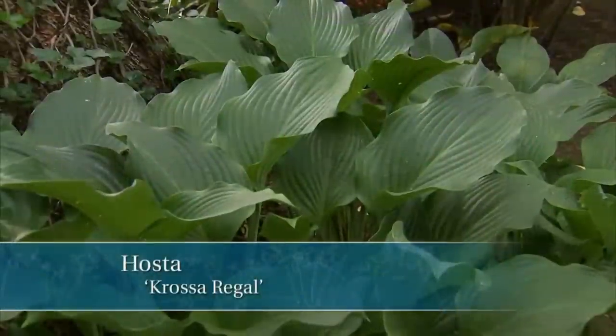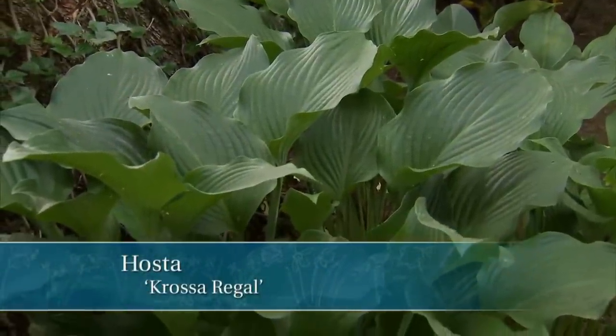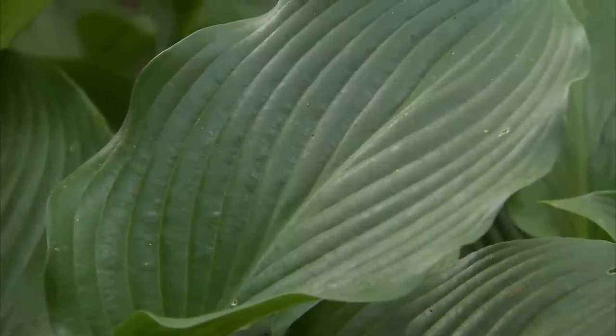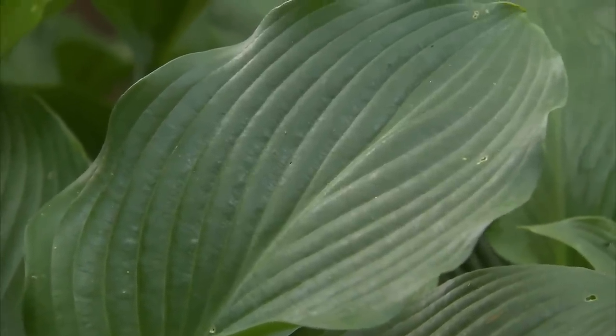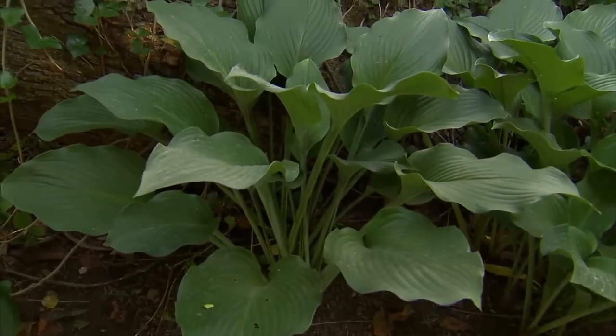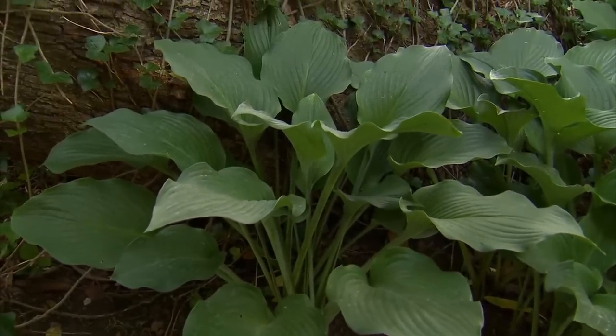I also saw some Krossa Regal, which will actually take some sun. I love that plant. Yeah, it's very versatile. It will take some sun, especially if it's not afternoon sun. And it has a very stately look to it because of how the leaves are held.